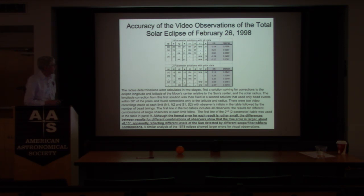And so this is the error, just the statistical error involved, but you can see that the differences are quite a bit larger. So instead of being of the order of a few hundredths of an arc second, which we were claiming at the time, the real errors were more like a quarter of an arc second. So as I said, although the formal errors were small, the differences were larger. The systematic errors and doing the different filtrations, as Javier mentioned, that was the main problem, I think, with these ones.